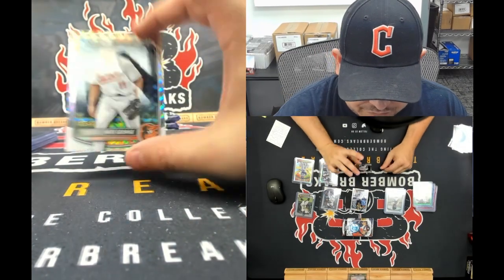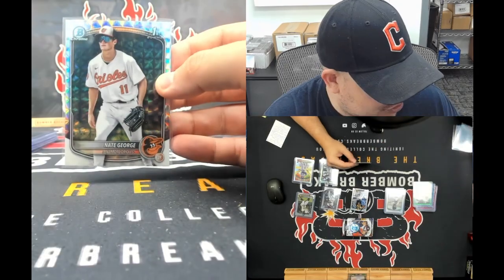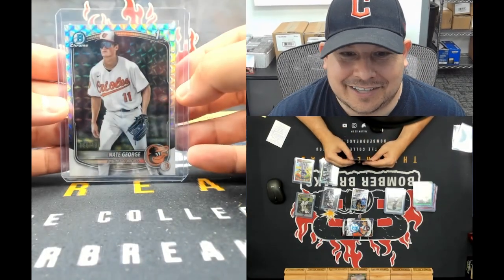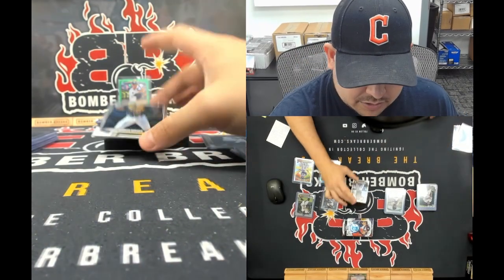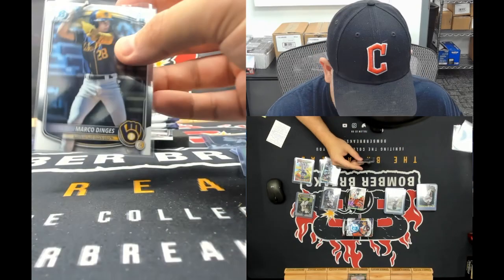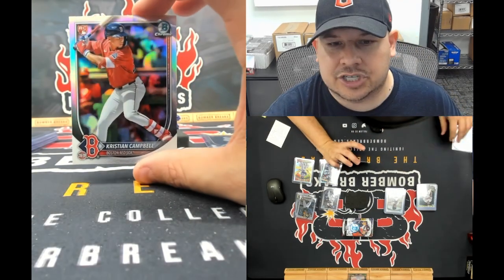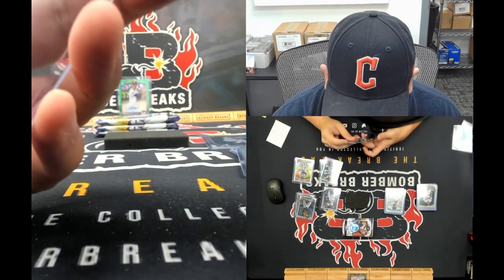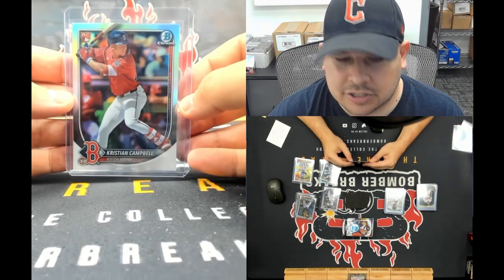And Nate George, first Bowman refractor here, 166 out of 499 on the Nate George. Never trust anybody with 2 first names. Just kidding. Nate George there to 499. And Marco first here. And behind the Marco first is going to be a red RC for the Red Sox of Christian Campbell. Christian Campbell, red RC.